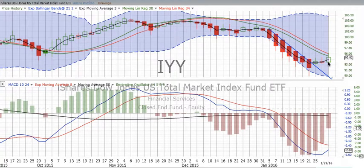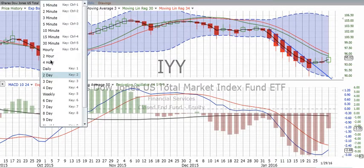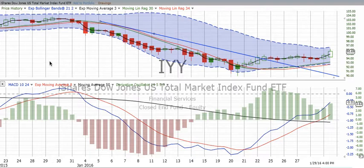But our two-day chart does show lots of up movement. On Friday, it was up 2.34% for the total market. Now, if we revert back and look at our 4-hour or half-day chart, what do we see? We see it continuing to move up.